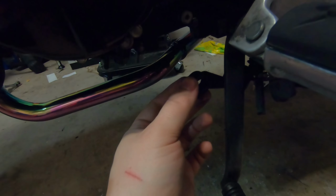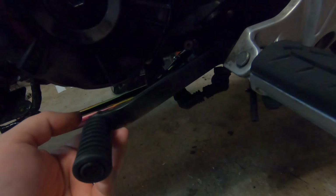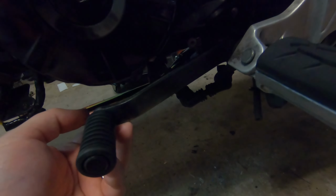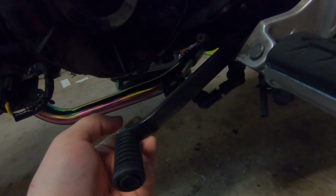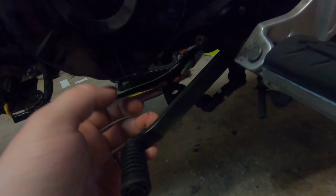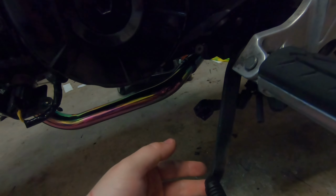Now what I found with this stock one is it only really likes to be in two different positions. One of them is the stock position, which to me is a little high for my feet. And then there's one that's lower, but it's almost too low, which makes it kind of uncomfortable to use. So like I said, that's another reason that I'm going to be putting on this TB Parts lever, because I'm hoping I'll get a little more adjustability.